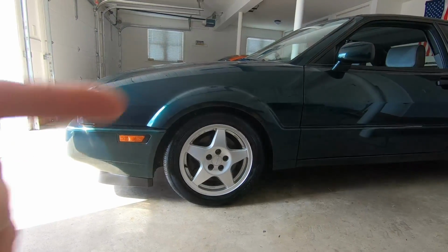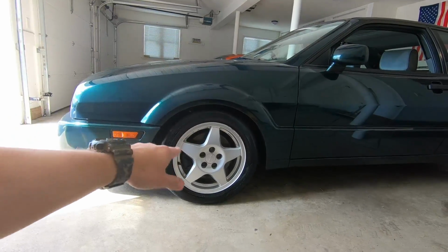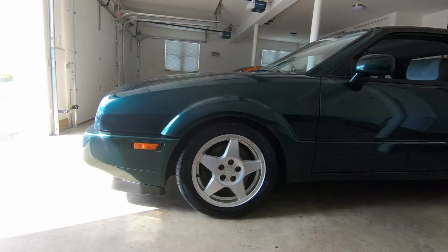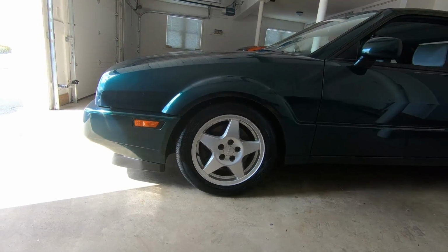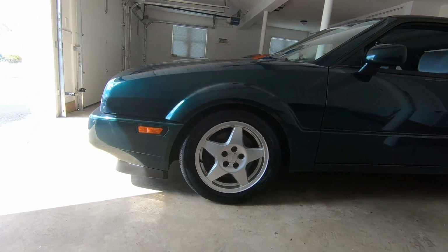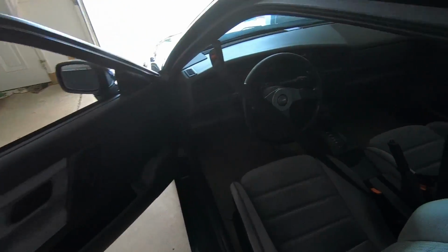Then the Tarmacs will go on, which by the way, are 17 inches as opposed to these little 15s. Really gonna fill out that wheel well. And I'm going with a slightly taller tire to match. So yeah, I think once the real wheels go on, it's gonna be perfect. Where was I? Yes, the battery is dead. We have to jump it, then we'll go for a drive.